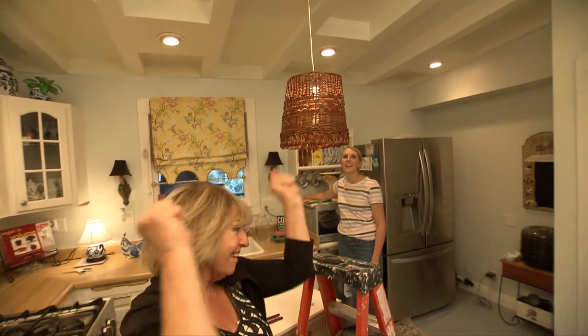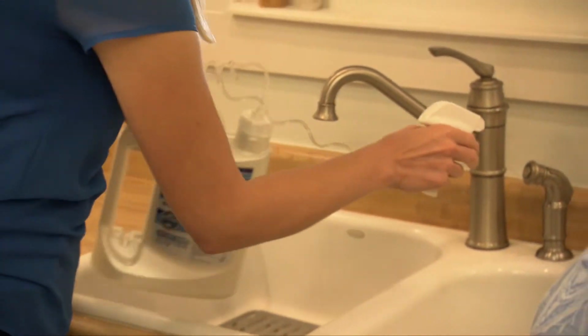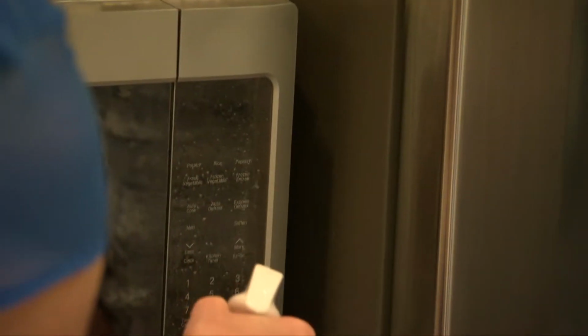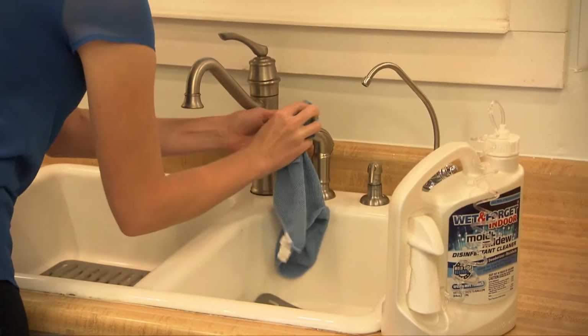The whole point of this project was to help create a healthier home environment for Catherine. And I noticed a little mold around your kitchen sink, which is so common because it gets splashed up there and you don't notice it. Yes. And this Wet and Forget indoor cleaner can kill 99.9% of viruses and bacteria, including coronavirus and influenza.